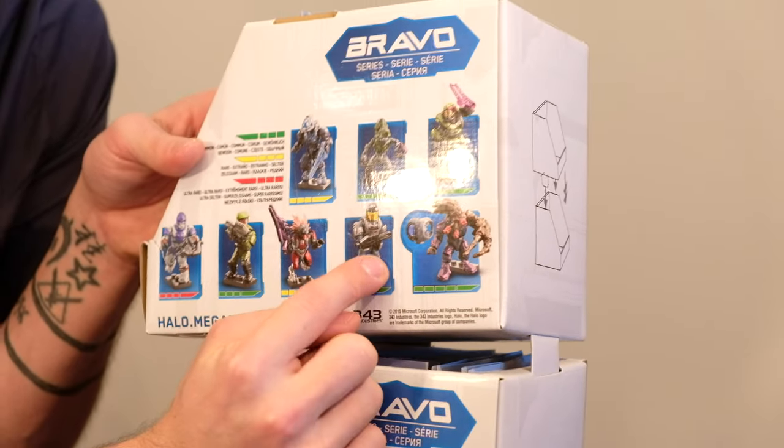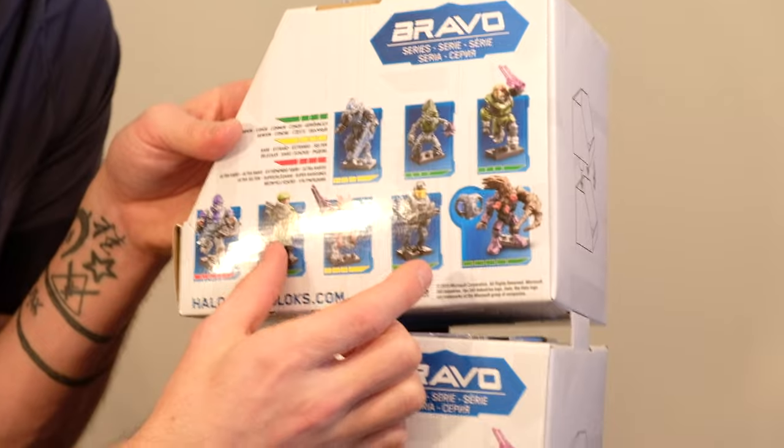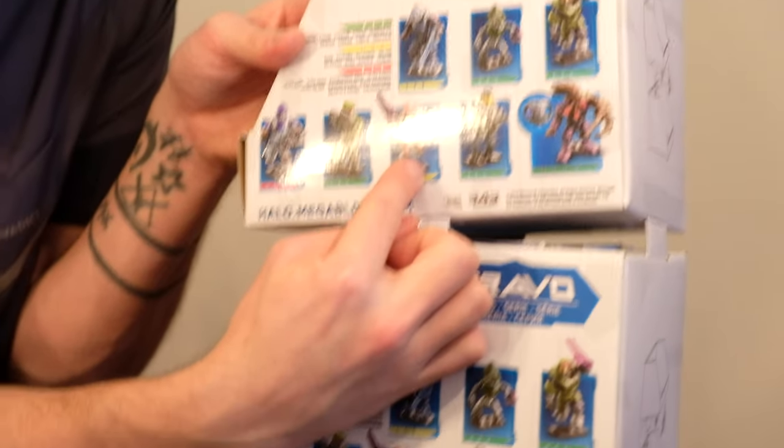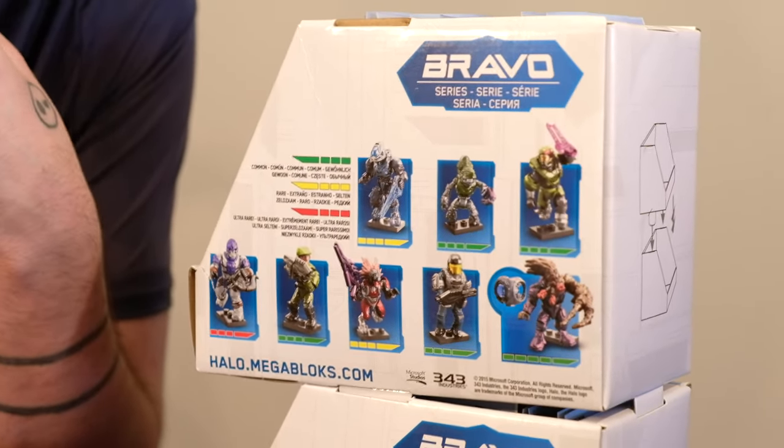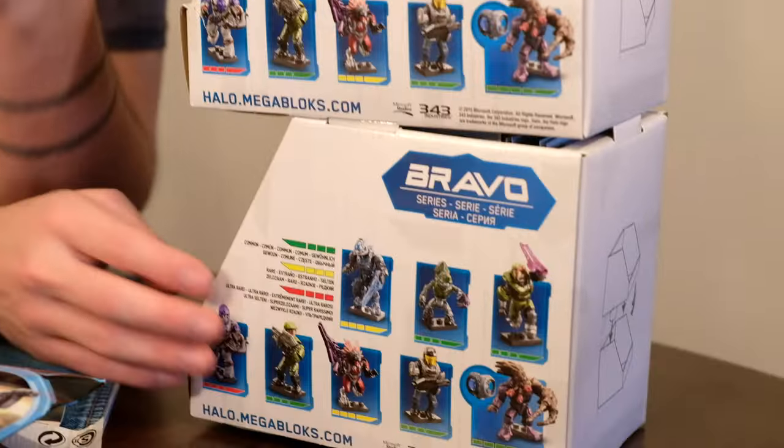We got the NMPD officer and the Halo 2 trooper. We've even got a red Skirmisher. Like, this is so sick. The fact that it's a sealed box of 24 makes me think that the chase figures are still going to be intact. Because here's the thing, when you buy blind bags nowadays on eBay, they've already been coded. They're not going to be the Flood, they're not going to be the ACs, they're not going to be the chase figures, they'll all have been taken out. But this gives me hope that we're actually going to get a really rare figure.